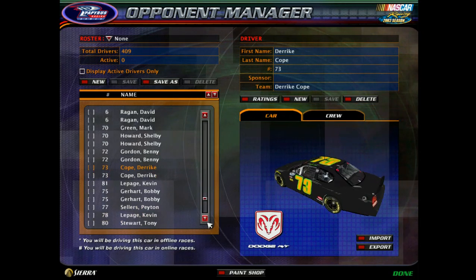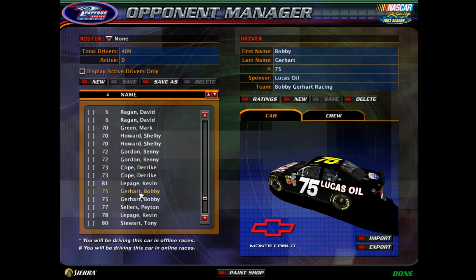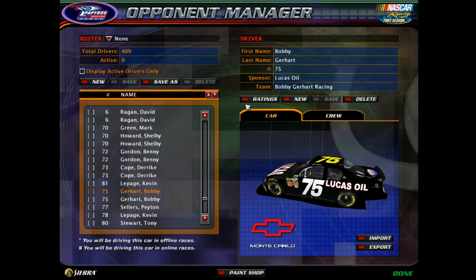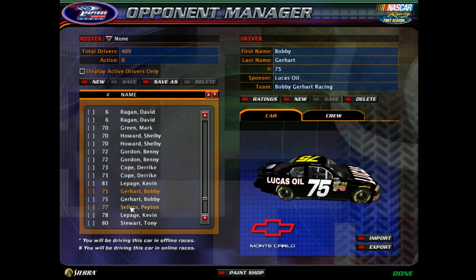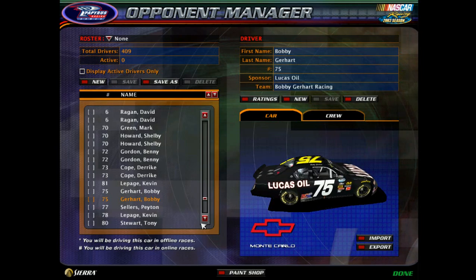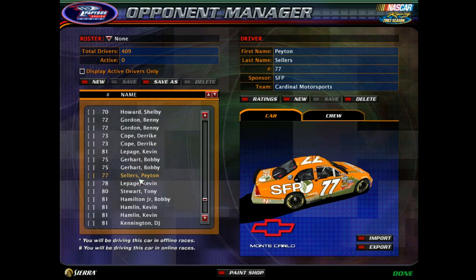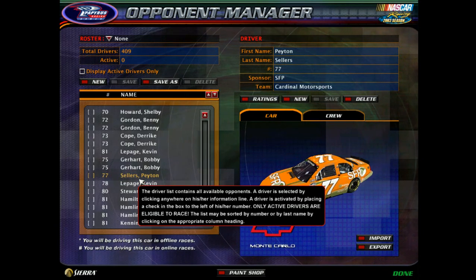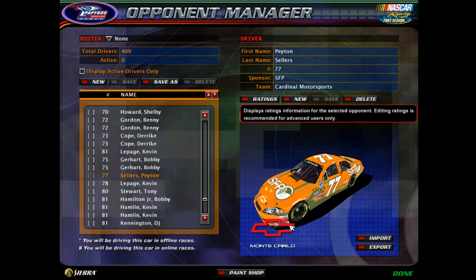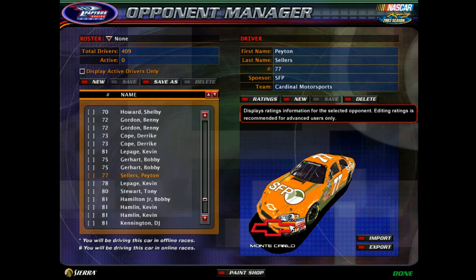I think I forgot to do his ratings too. 24 is open. 25 is open. 26 is open. 27 is open. 28. 29 is taken by Sam Young. The 2 is open, Austin Dillon. 31 is open. 32 is open. 33, yeah, all the 33s are open.